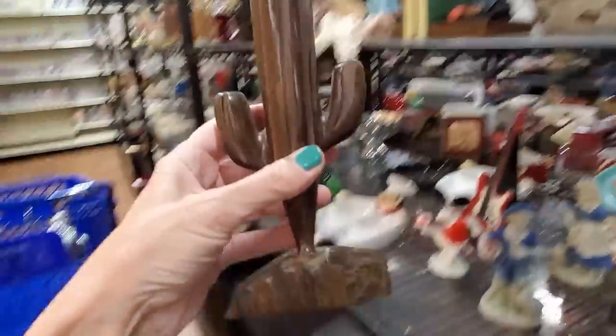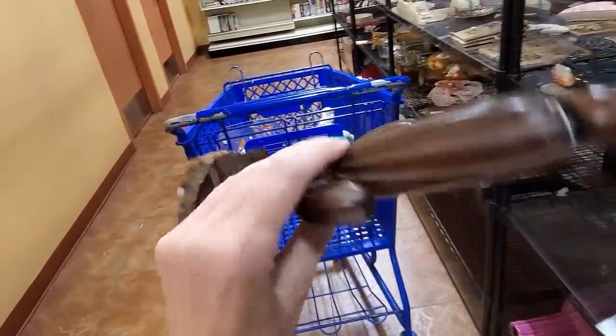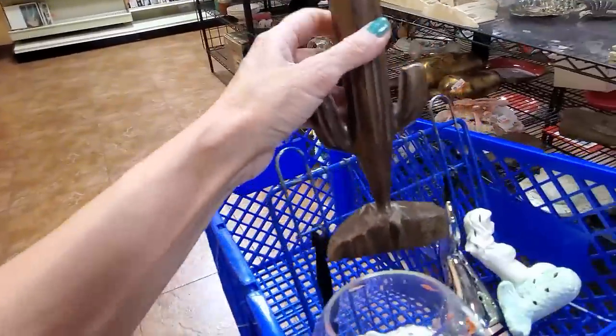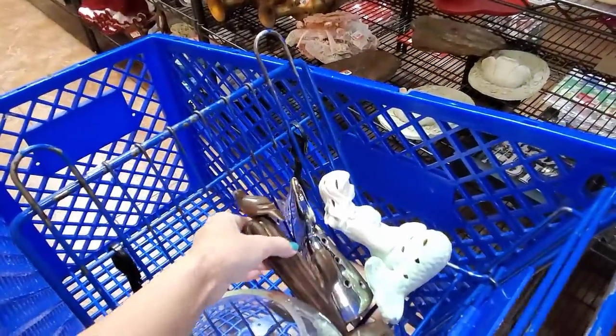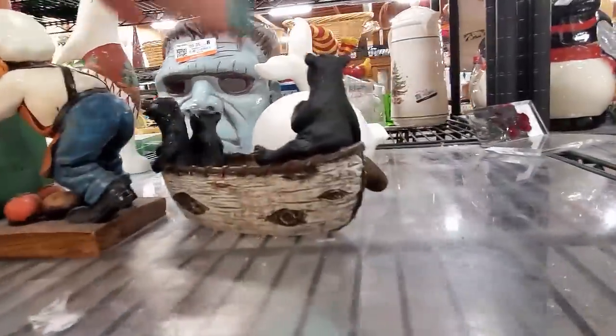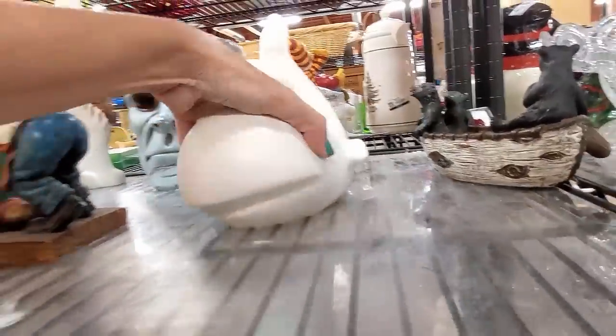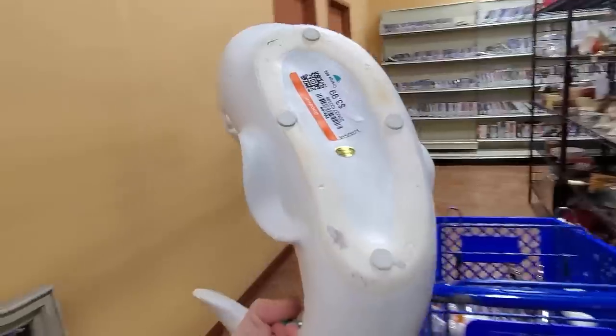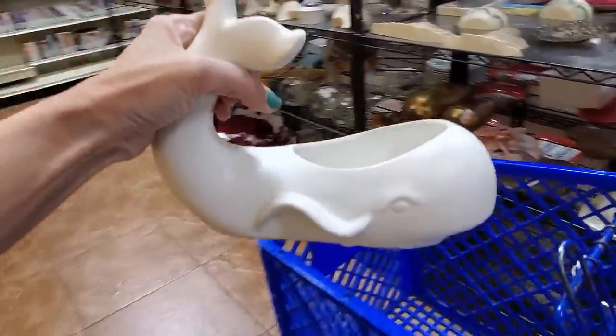Okay, then I just bought this. This is ironwood. Ironwood does really well because you can't really harvest it anymore. Comes from Mexico. Oh, Josh, this shelf is just yielding all kinds of cool stuff. Look at him. It's a whale planter for $3.99. We'll get him.